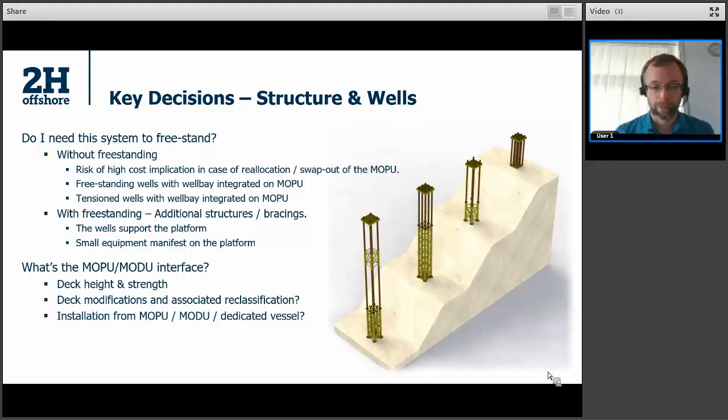They may be as simple as welding on a pad eye or two. They may involve a certain amount of local structural stiffening and reinforcement on the platform, in which case there may be associated reclassification work due to the modifications to the hull of the vessel.